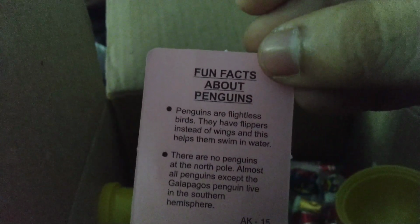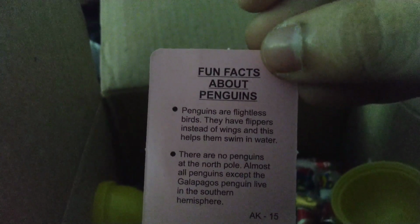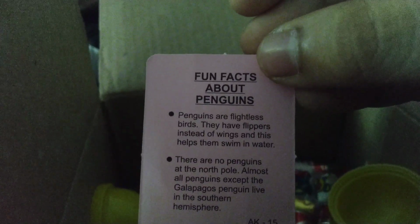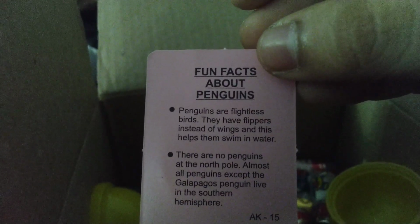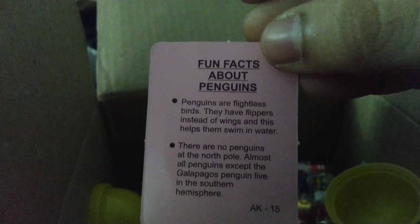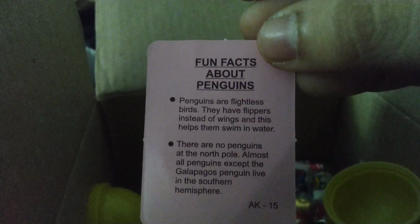So this is about fun facts. Now let's read about penguin fun facts. It says that penguins are flightless birds. They have flippers instead of wings, and this helps them swim in water. There are no penguins at the North Pole. Almost all penguins live in the Southern Hemisphere, except the Galapagos penguin. And these are the fun facts about penguins. This is really amazing. You can get actual knowledge from this.